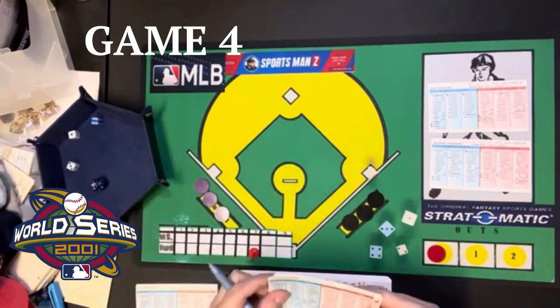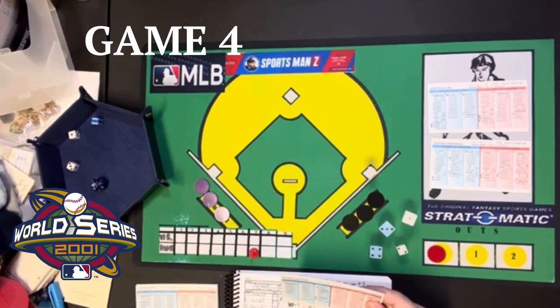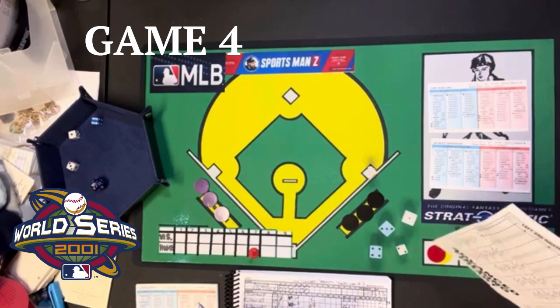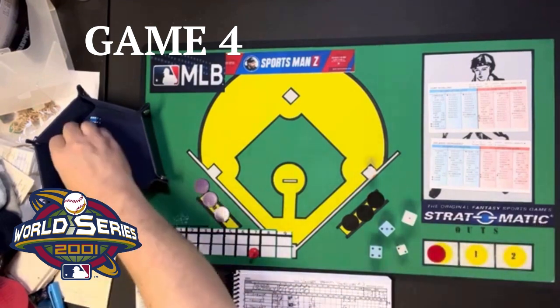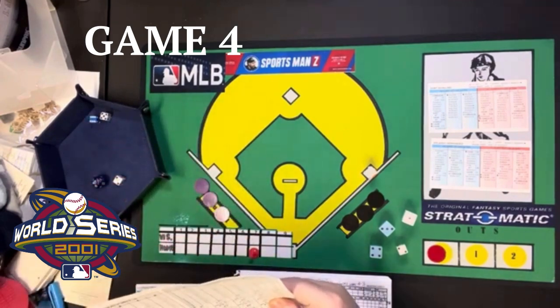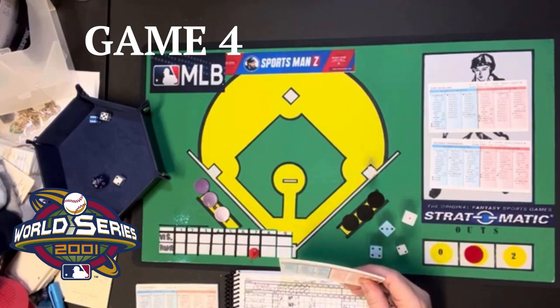Scott Brosius gets a 6-4. And that's going to be a ground ball to the third baseman. That's Matt Williams. Matt Williams is a 2E15. That's a 9. I'm going to guess it's an out. It's good. No, we got a roll on the error rating. That is a 7 on an E15, and that's a ground ball A. So Brosius is out 5-3.